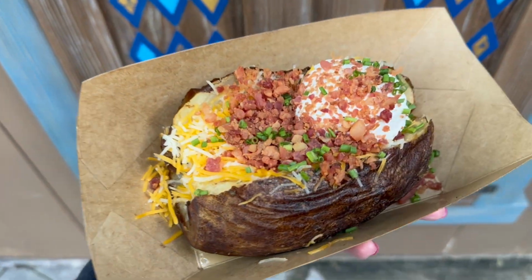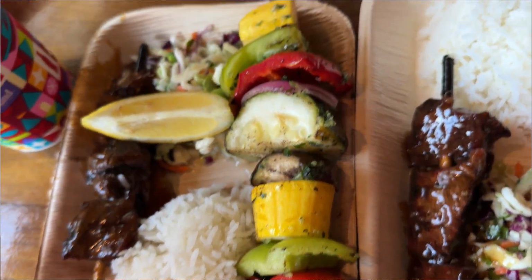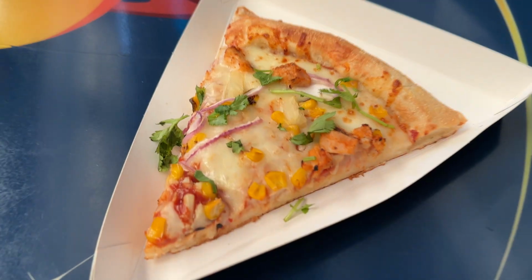Dining reservations are great, but there are a ton of quick service options around the Disneyland Resort, and they're really, really good. So if you go your whole vacation without having a sit-down dining reservation meal or experience, that would be totally fine because there are so many great quick service options and most of them have mobile ordering.